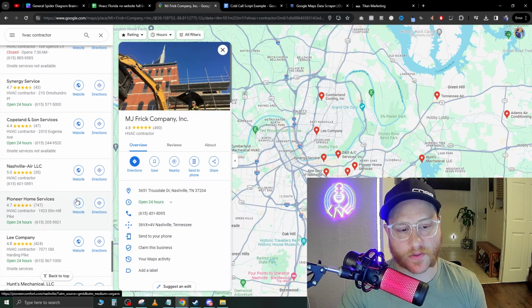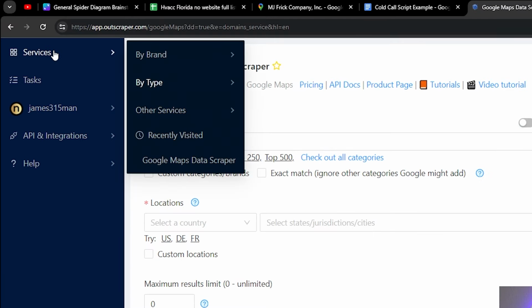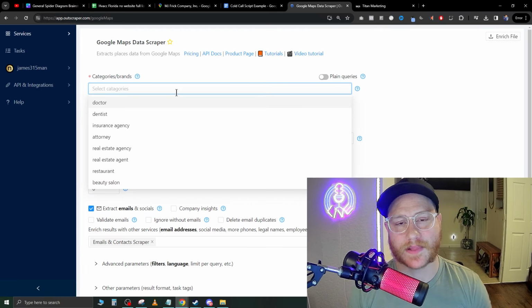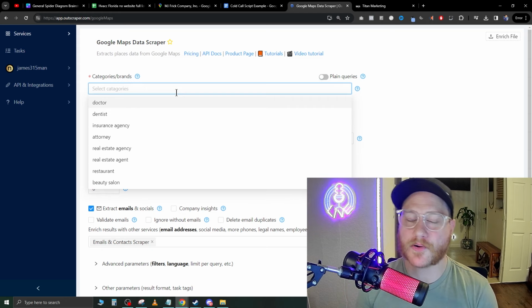Now, if you want to pull hundreds, if not thousands of these companies that don't have websites, we're going to go over to a company called Outscraper. Now, this is a very, very cheap method of doing this. Instead of going through manually, you can go ahead and here, go services, by type, business and POI, and then Google Maps data scraper. This is going to allow you to scrape Google Maps and pull all that information off per city, per location, per niche.